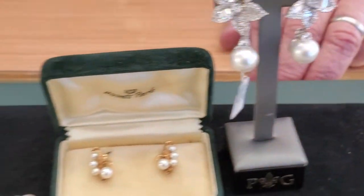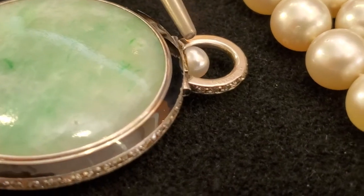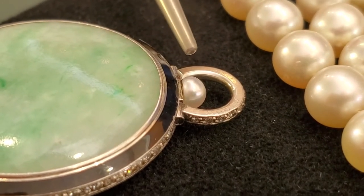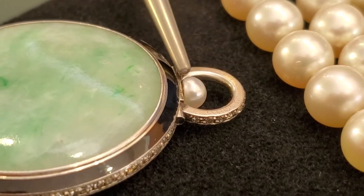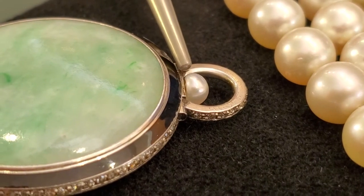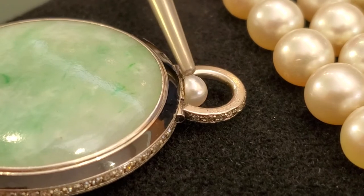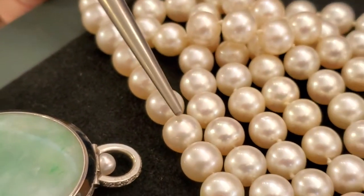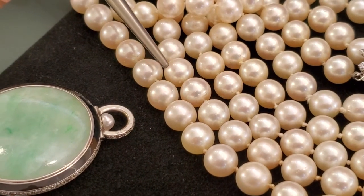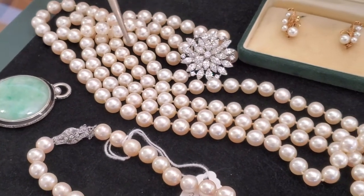Last but not least is a natural pearl. This natural pearl, very small, probably worth $300 to $500, maybe $700 if it weren't repurposed to be a winding crown on a watch. But natural pearls means that the oyster was not nucleated. All they did was just find it in the oyster. It just happened naturally. If you had natural pearls of this size, each one would be worth $500 to $2,000 each or more. And a whole strand of natural pearls this large would be millions of dollars.